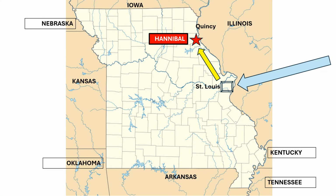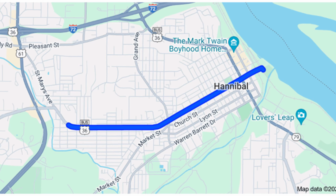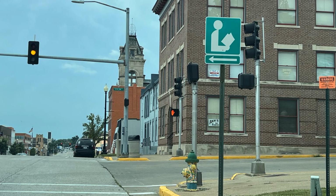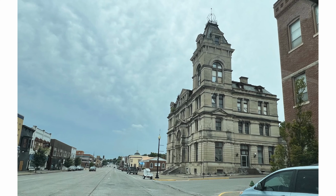So Hannibal is on the Mississippi River northwest of St. Louis. And when we got to Hannibal, one of the main streets we drove down was Broadway, going southwest. And this is an old theater we saw along the way. Pretty cool marquee. And as we drove southwest, I saw this tower of an old building coming up. And this is that building. We had to stop and take a look at it.